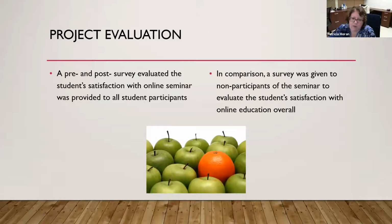So for the project evaluation, a pre and post survey was given to the students to evaluate their satisfaction with the online seminar. This was provided to all my student participants, which was about 19. I also did a comparison survey, which was given to the students who did not participate, to see their overall satisfaction with the online education for the semester.